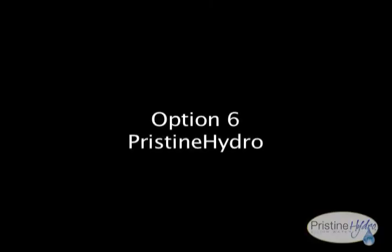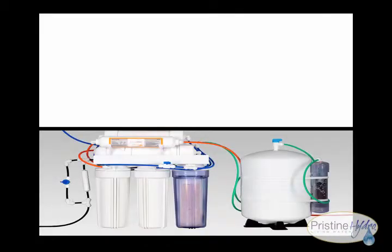Option 6. Pristine Hydro. We are at the dawn of a new era in water filtration technology. Pristine Hydro is the only filtration process that addresses all of our current environmental challenges. Pristine Hydro is the only 100% contaminant and acid-free, high alkaline pH, properly mineralized water available to the public.